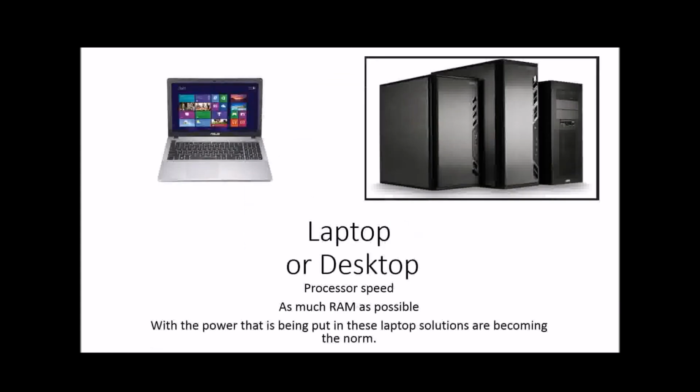Now, the next question that's always asked is, do I need a desktop or a laptop? Well, you want as much processor speed as you can, and as much RAM as you can. I think this is the Asus. It came with 8 gigs of RAM, a 500 gigabyte hard drive, and I think an i5 processor for like $600. You can trade with this, okay? You just have to make sure that you're focused on doing this. Again, they're great machines, they're desktop machines you could buy.